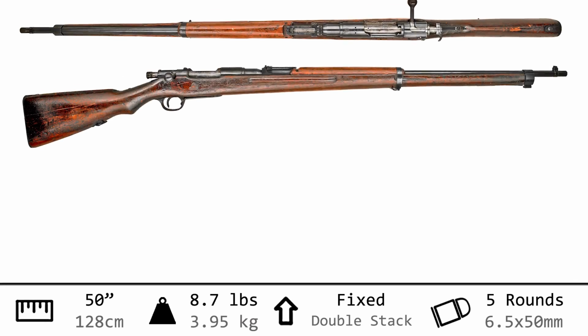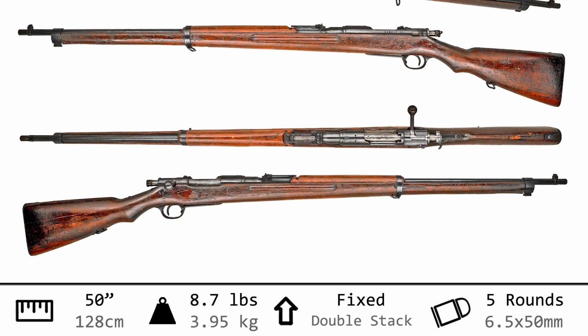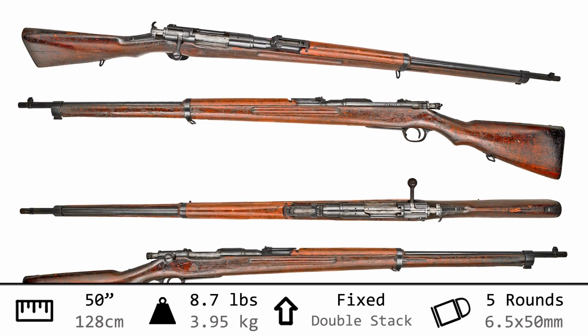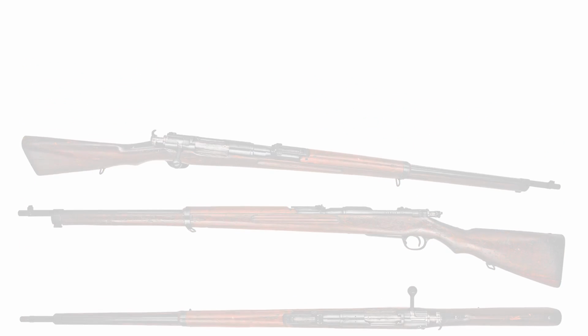Weighing in at 8.7 pounds and an overall length of 50 inches, this is not a diminutive rifle. It's a big boy, but it still feels elegant and maneuverable. Anyway, we've got a magazine capacity of 5 rounds fed from a stripper clip. That cartridge is 6.5 by 50 millimeters.